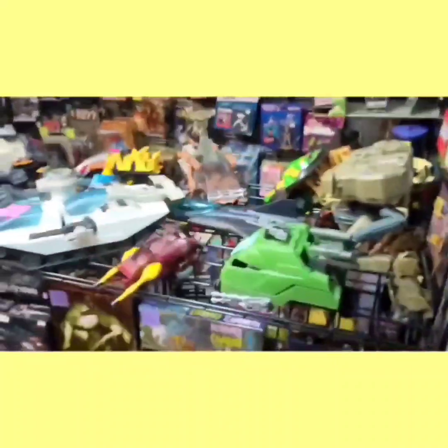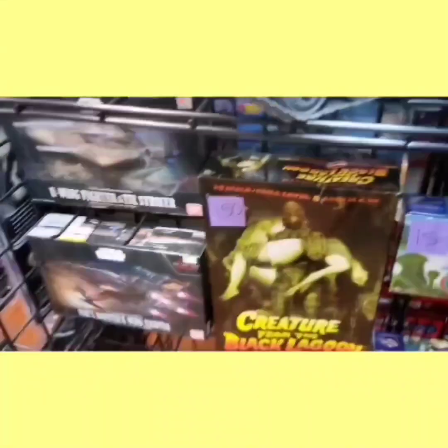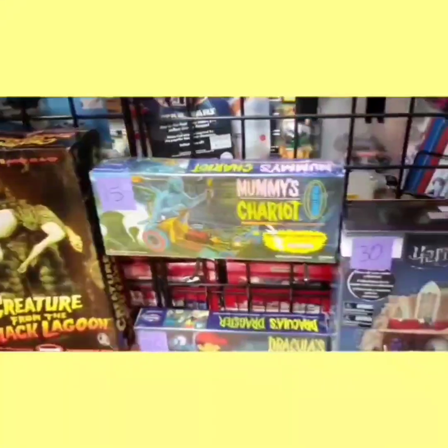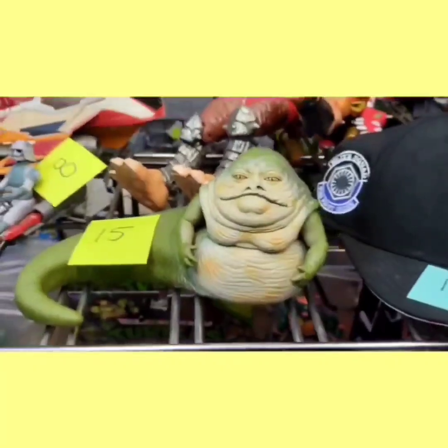Some vintage G.I. Joe stuff. There's a Tiger Force, Tiger Cat, Thunderclap, Halo Peace, Sky Havoc, some model kits. Woo! Some Harry Potter. You know what I'm talking about. Ah, He-Man! I see Castle Grayskull! Thundercats! Oh, look at that.